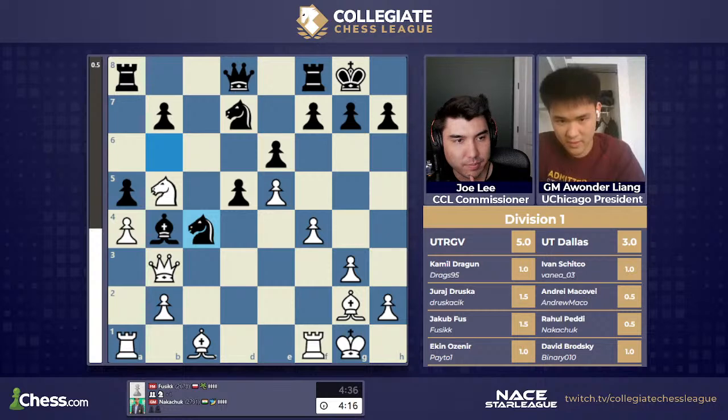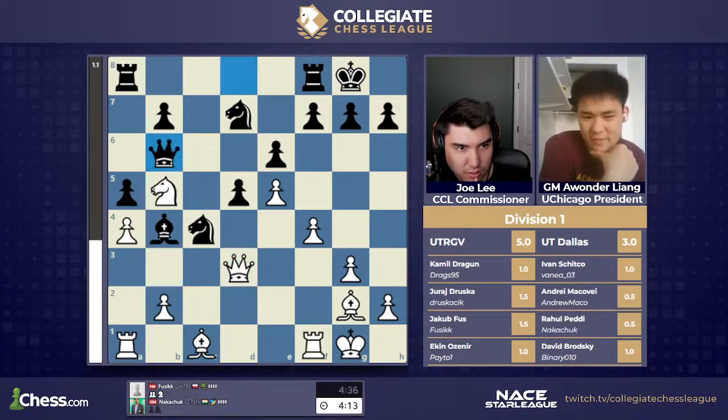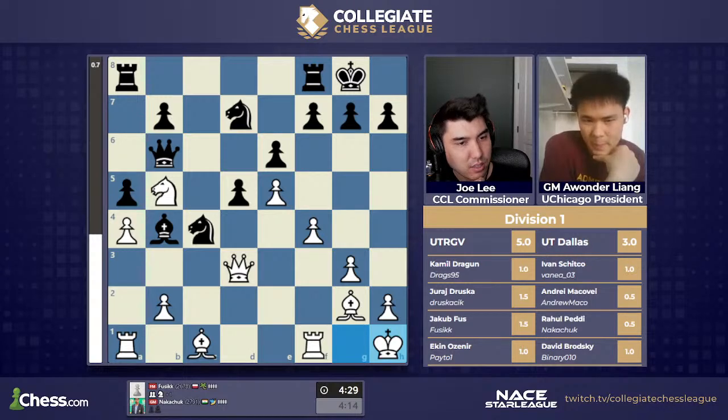And is black threatening to play knight c5? Yeah, I think that's a move Black definitely would like to play a lot, and with tempo. Yeah, queen check first. Okay, I guess white can't really play knight c5 here, and if, oh, sorry, go ahead.